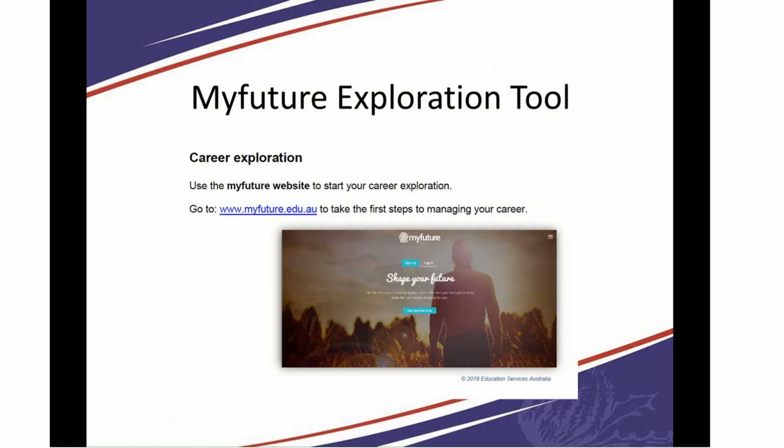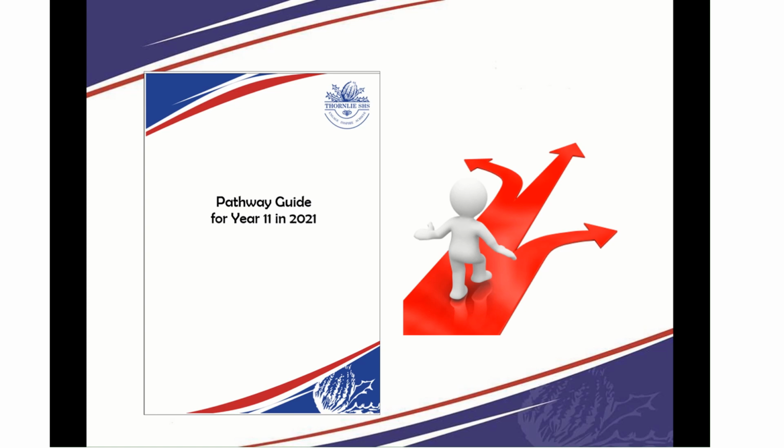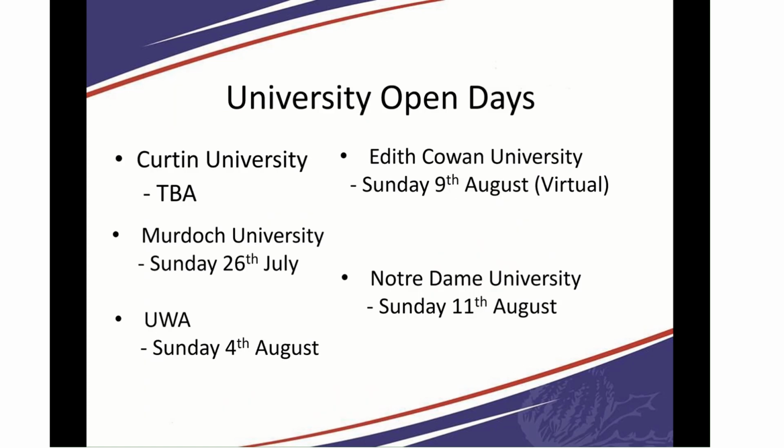Here is an example of a couple of websites that students are encouraged to have a look at. Again, looking at assisting students to choose their future career. So the My Future website with a link there, and the Job Outlook, also a great website for students to have a look at and get some information about possible future careers. Now, in your package, you should have this pathway guide for Year 11 and 12 in 2021. That contains vital information about the subjects and some recommendations for students on what particular subjects they may need to choose. So please have a look at that, and that will also assist students in choosing their subjects.